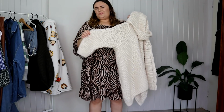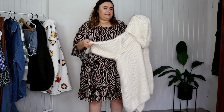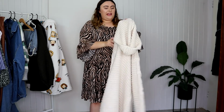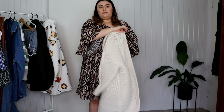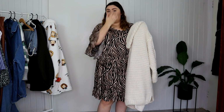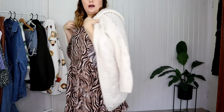I would say they'll fit up to a size 20, maybe 22 at a push because it is that stretchy knit material. So obviously more size inclusion would be great, but for those of you that are in that size range, highly recommend this from Salty Crush. Like I said, it goes with literally anything. Went with the last dress. It goes with jeans. It goes as a layering item really well. And I think it will also be a great transitional item between spring, autumn and winter.